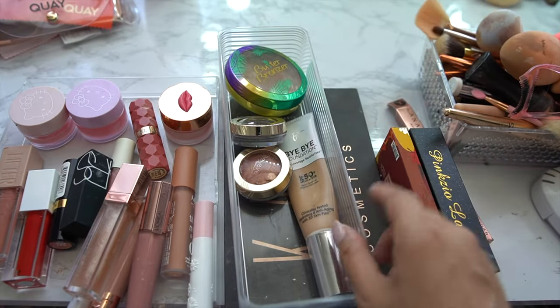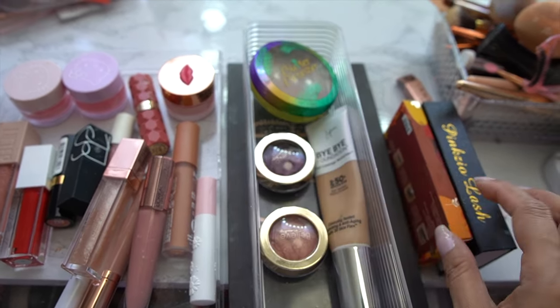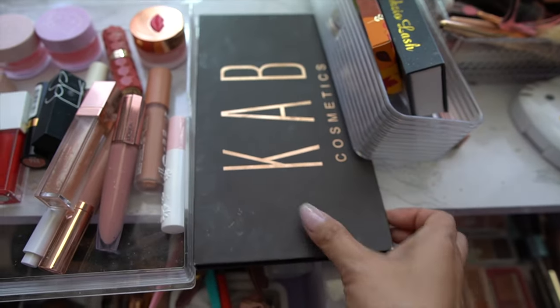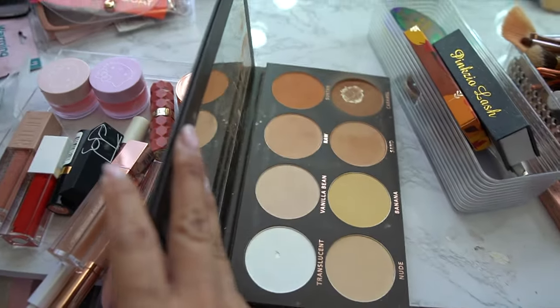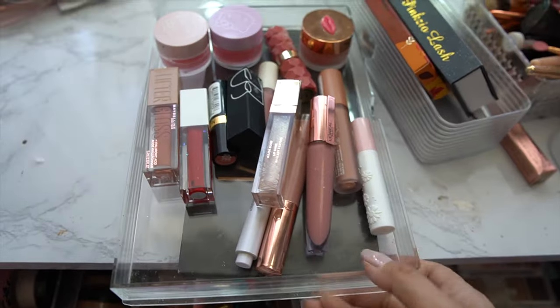These are the products that we're gonna put in the Alex drawers. CC cream, some shadows, bronzer, some lashes. Also the Cab Cosmetics Contour 2 palette, if I'm not mistaken. I think that's the name of it, but we need to kind of just put it away because I kept using it. And I want to try some other products.